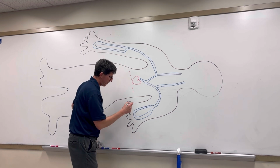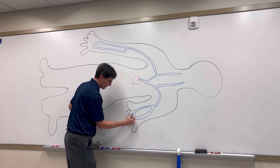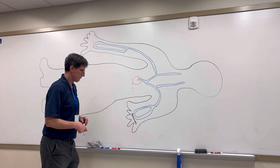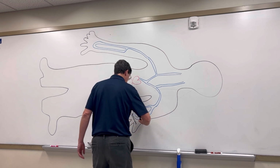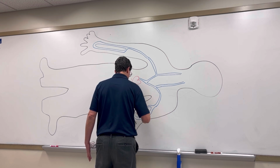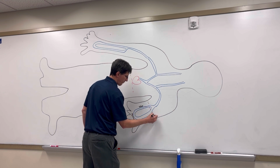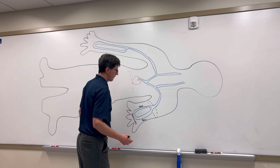Okay, so we have palmar arches that are venous, just like we had arterial ones. And there's more than one, there's different ones, but this is again kind of a generalization. We have radial veins and ulnar. This would be where the elbow is, just like before. It's going to come together, so this would be the antecubital fossa, where the elbow is.